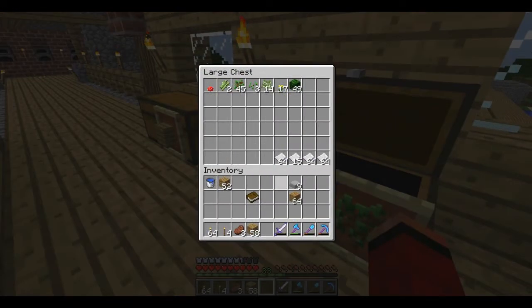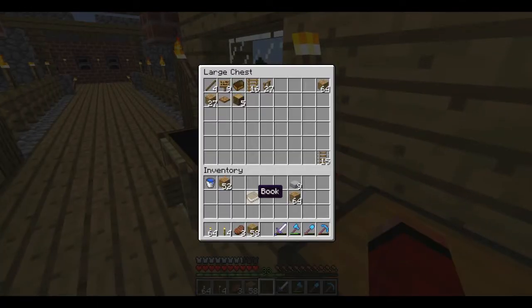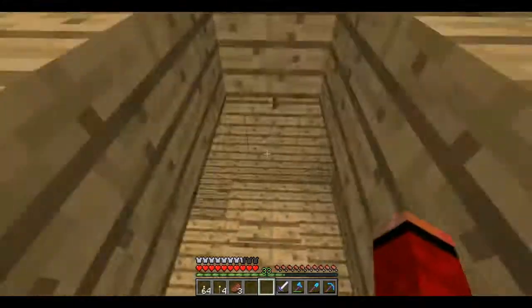I don't really know why, but I class books as wood. It's kind of an unclassified thing such as that. I'll keep this wood because I think I'm going to need it for later. And that's pretty much that.